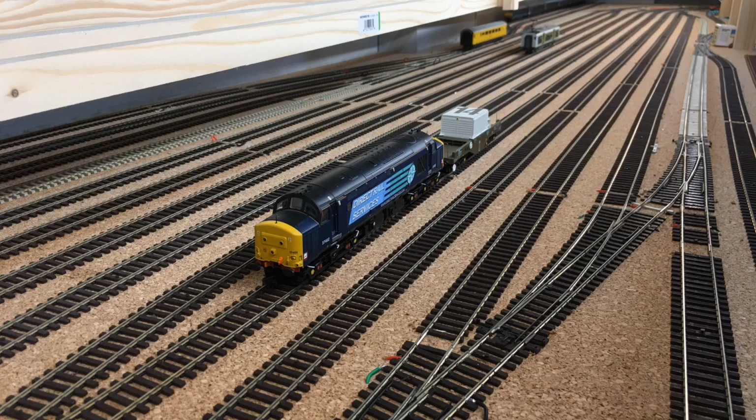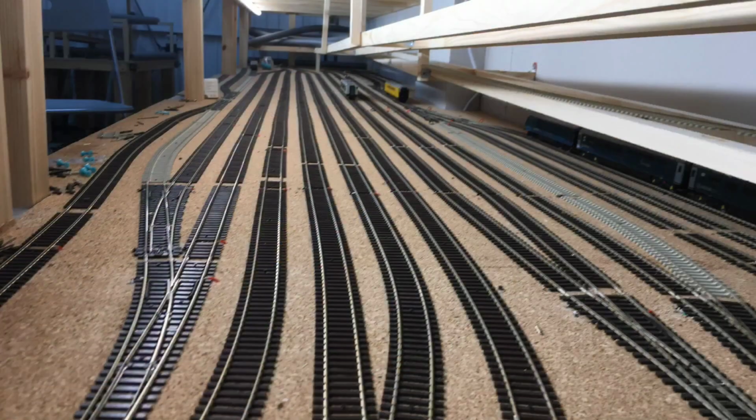I had planned for around 12 sidings, and about 7 of those of good length for long rolling stock rakes. That has had to change because of the clashes with the point work and the framework. I've ended up with 9 sidings on the main fiddle yard, but instead I've used the space on either side of the main fiddle yard at the very back, where I've added an extra siding towards the garage end, so I've got 3 behind that running line.